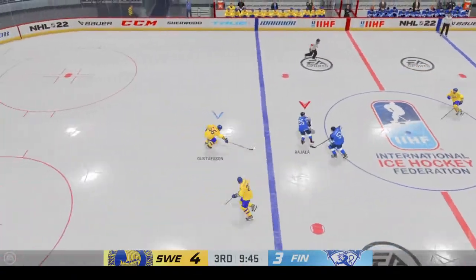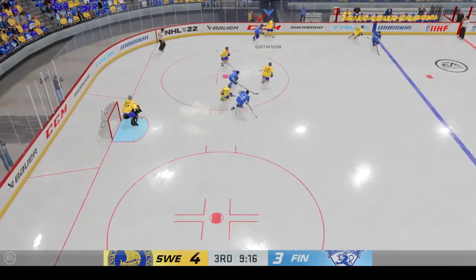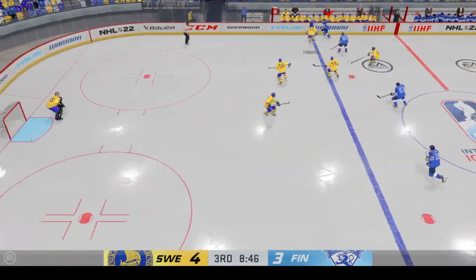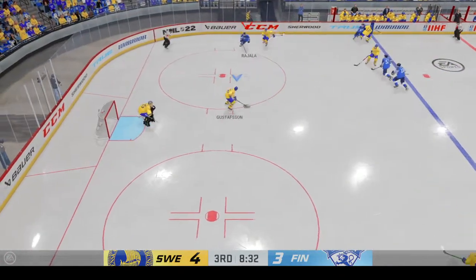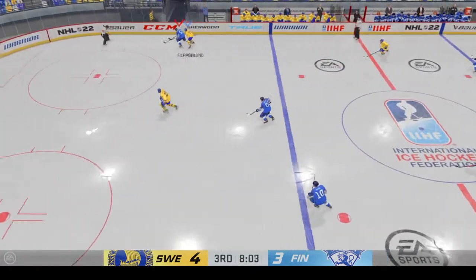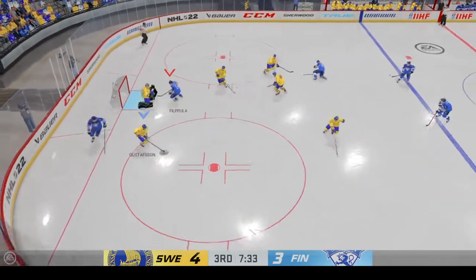Lehtinen's got it in the defensive end. Looking to make something happen along the boards. Picked off by Gustafsson. What a wild offensive night this has been. The real crazy part is both teams are in on it. It's no runaway. Somebody is going to score a couple of goals before the end of this, and that's going to be the difference.